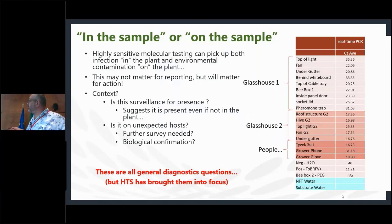You'll see here, this is my favourite, the Tyvek suit. It's come up with a CT of 16. Well, that's actually Anna, who works in my lab. She went up on the scissor lift to swab the roof of the glasshouse. When she came back down, she had a rusty mark across the back of the Tyvek suit. We swabbed the rusty mark, and that's come up with a CT of 16. That's not a plant, but if I tested that plant, I'd say it was positive.